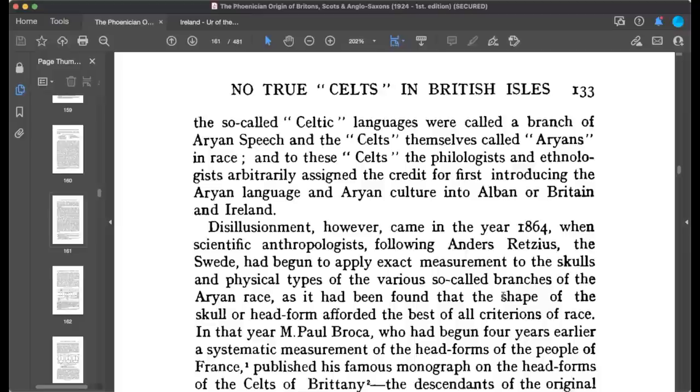All right, again, all this in parentheses. In race, and to these Celts, the philologists and ethnologists arbitrarily assigned the credit for first introducing the Aryan language and Aryan culture into Alban, or Britain and Ireland.